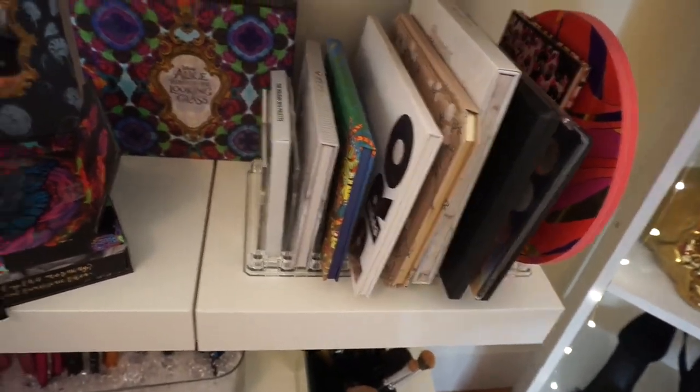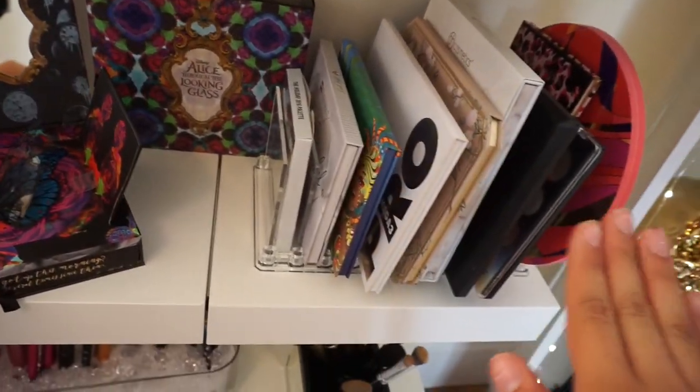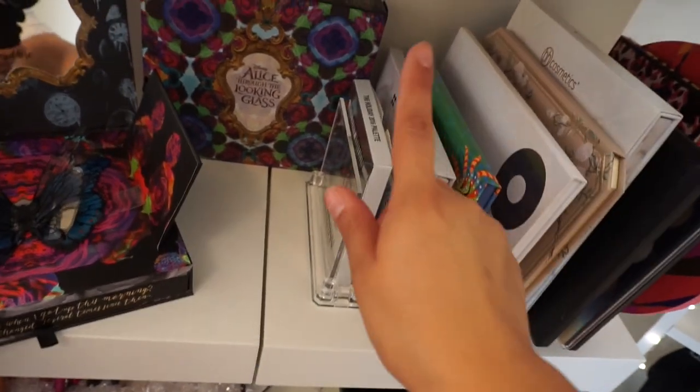And then I have some palettes here that are actually too tall to put in my drawers, except for this one.